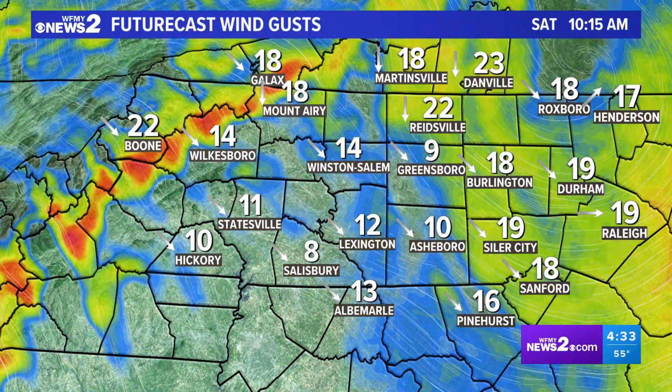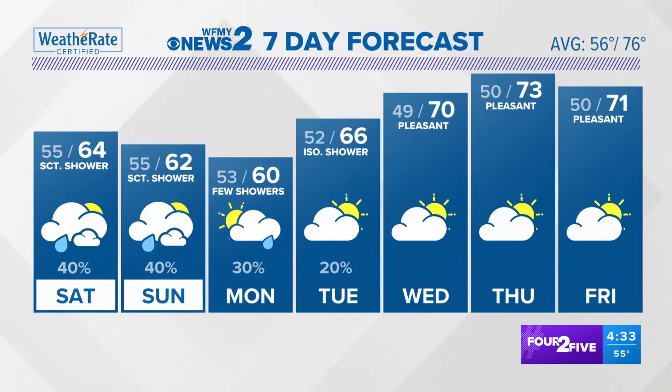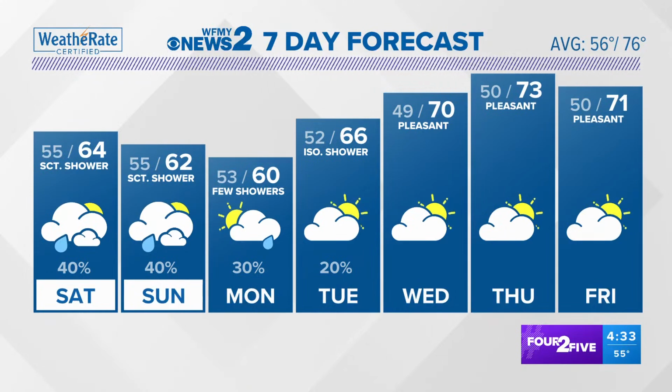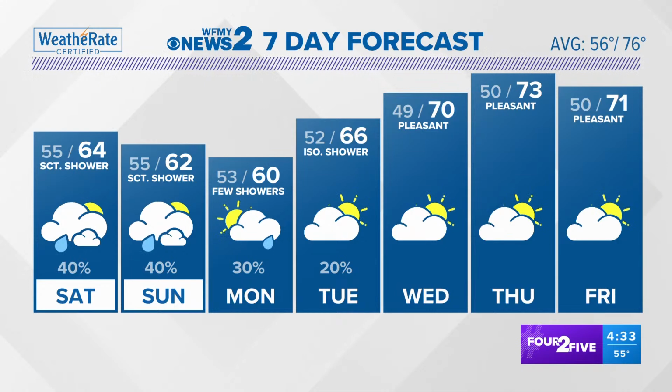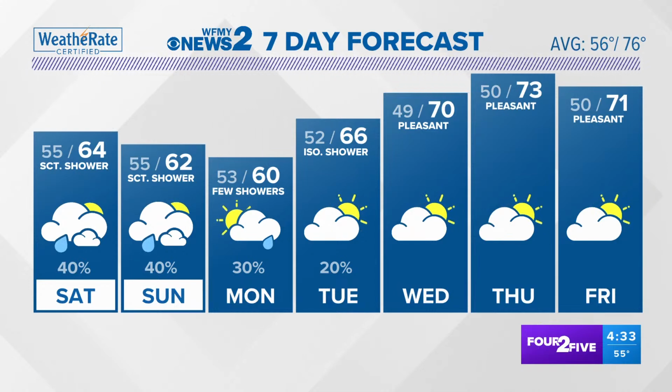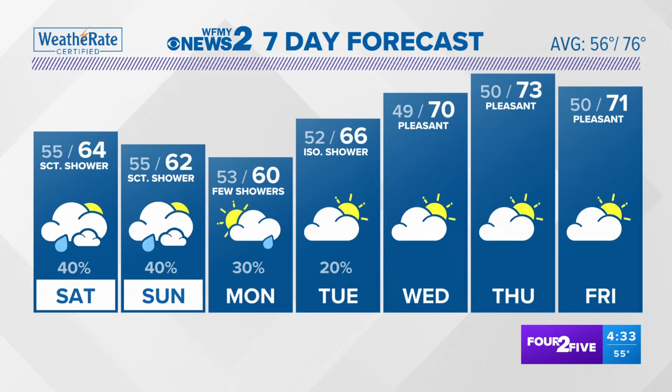When you wake up tomorrow, the winds are pretty light, 15, maybe 20 mile per hour gusts. That's very doable. The 7-day forecast shows your Saturday and Sunday are actually in pretty good shape. There will be clouds, there will be scattered showers, but those are things we can handle around here. We'll continue to have more updates on the radar throughout the newscast.